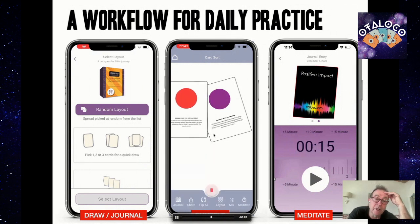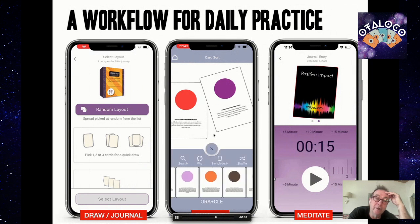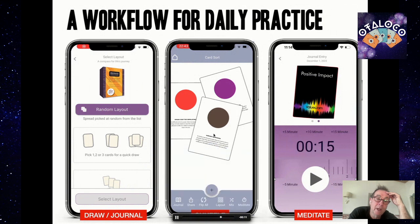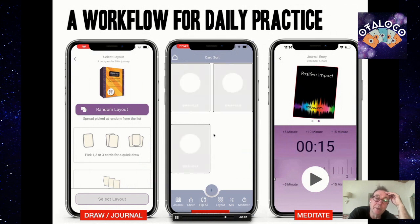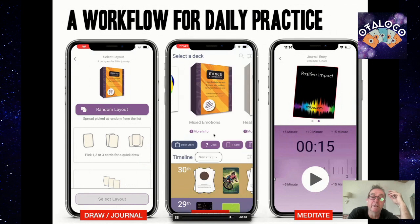And there I am, I've got two cards on the canvas, and I can move them around, I can flip them over, I can journal on them, I can drag more cards onto the canvas at any point. I'm just going to lay them out as a grid, but I can flip them over, move them around. It really is super tactile and fun. And then I'm back to my timeline.